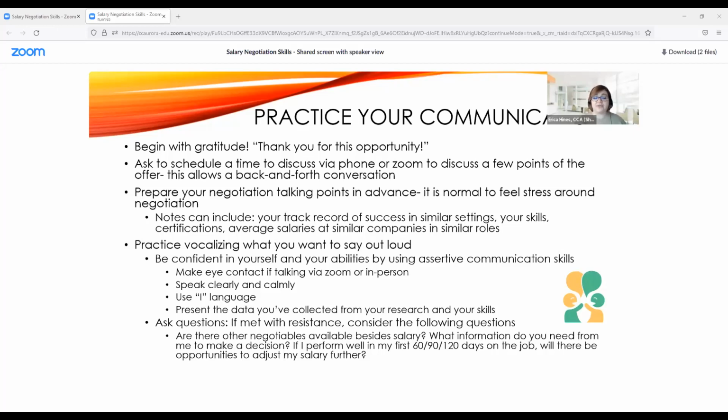What information do you need for me to make that decision? Is there anything that I can do to show you that this is a salary that would be reasonable for me? If I perform well in my first 60, 90, or 120 days of the job, will there be opportunities to adjust my salary further?